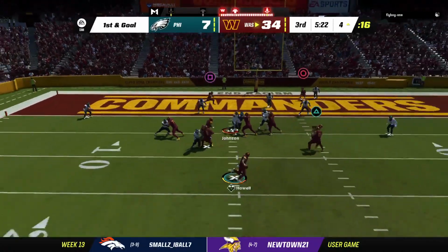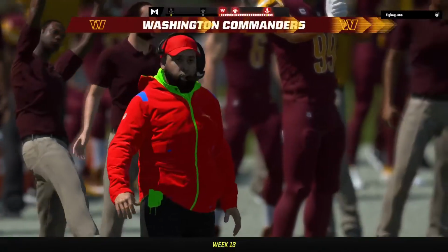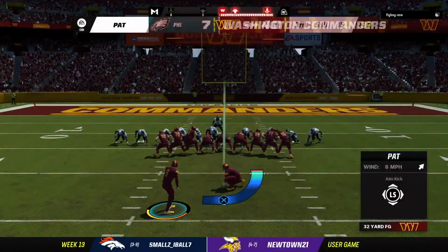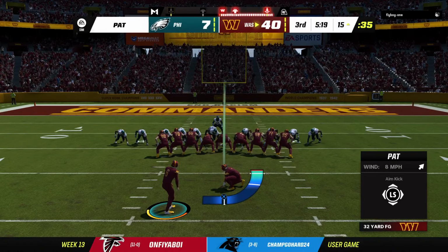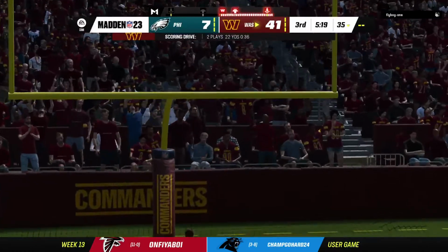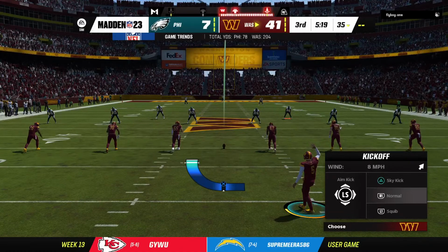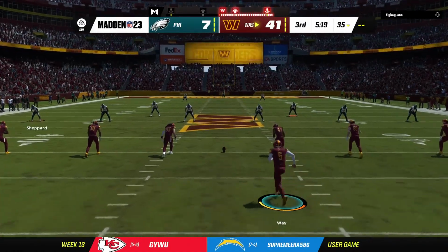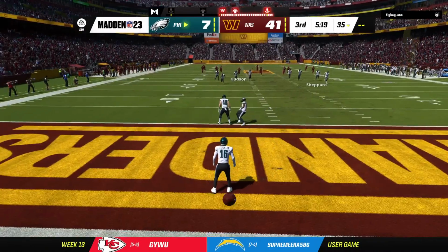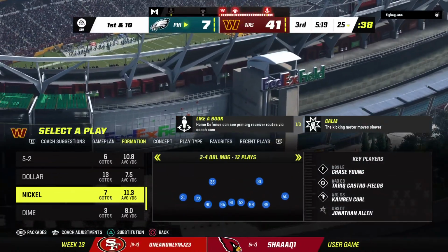Off play action, it's Howell. And this is taken in for a Washington touchdown. A great effort there. His 21st touchdown of the season. And the Commanders are pouring it on. Extra point by Sly is up and good. And the lead grows even larger here in the 3rd quarter. Set now to kick this one away, and off it goes. And this will be a touchback as that sails over the end line.